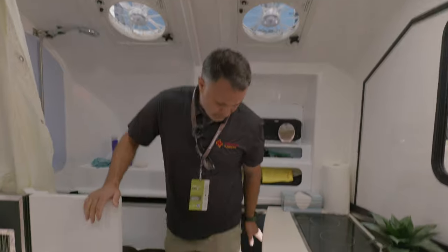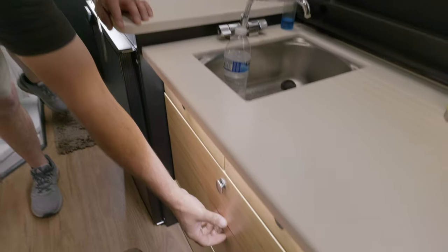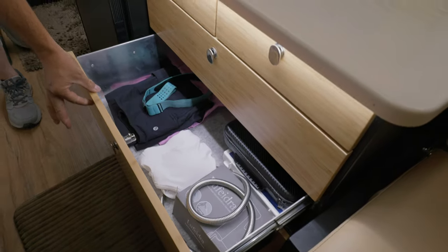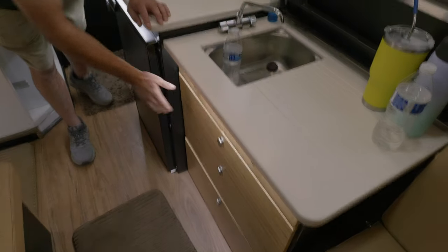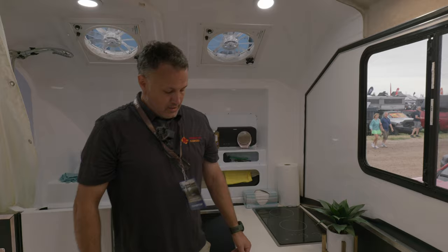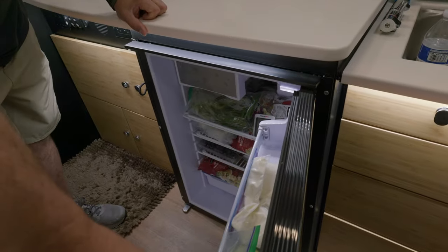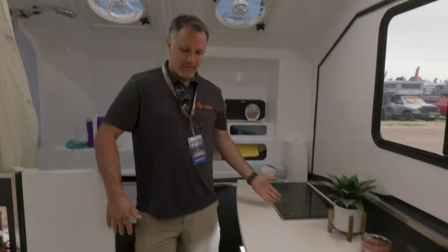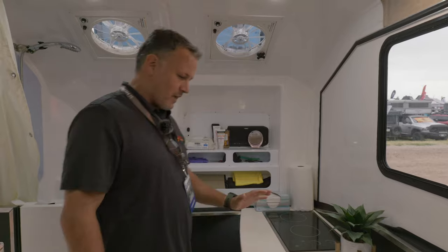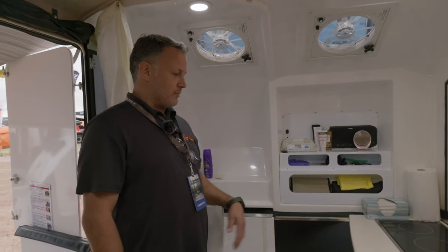Gobs of storage underneath here. I don't know if I mentioned earlier, but the only wood on our trailers is just the face of these cabinets here. Everything else that we have, all of our cabinetry, is made out of aluminum. Giant 130 liter fridge combination here, just to put all your food in there. You can option for a microwave, a bunch of different options inside here. Induction cooktop, as I mentioned a little bit earlier.